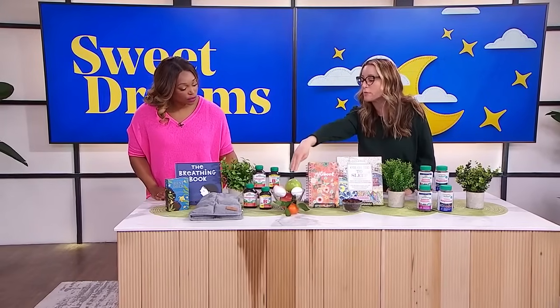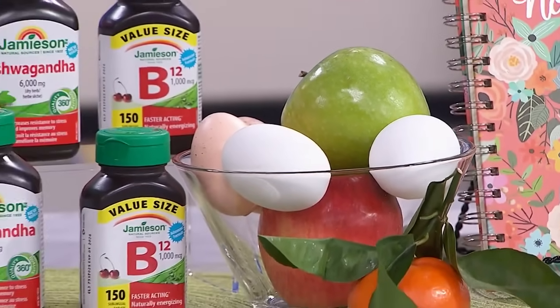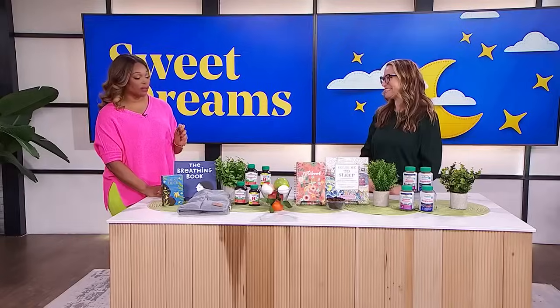Eggs, also a great source of B12, fruits, and start your day. Small actions to support your goals. Beautiful. I will take anything that helps my energy levels for sure.